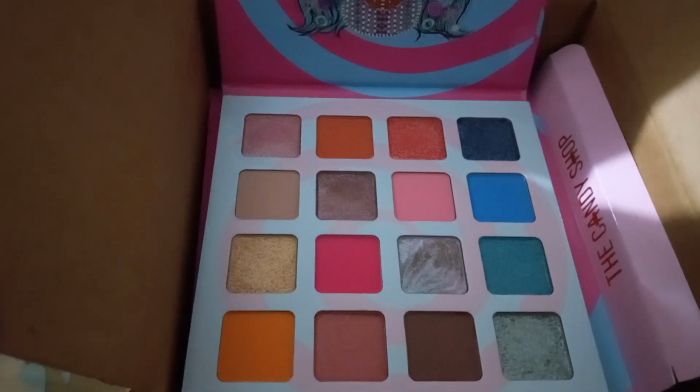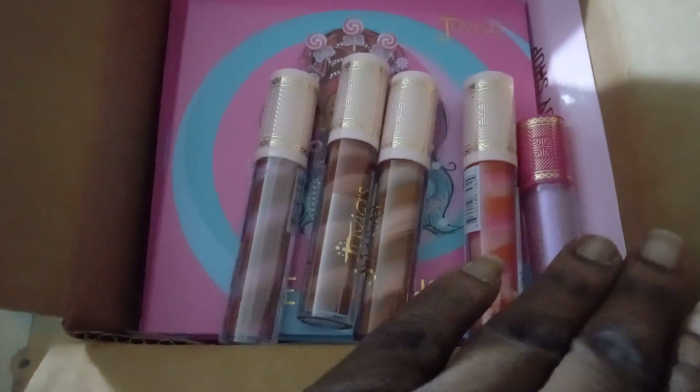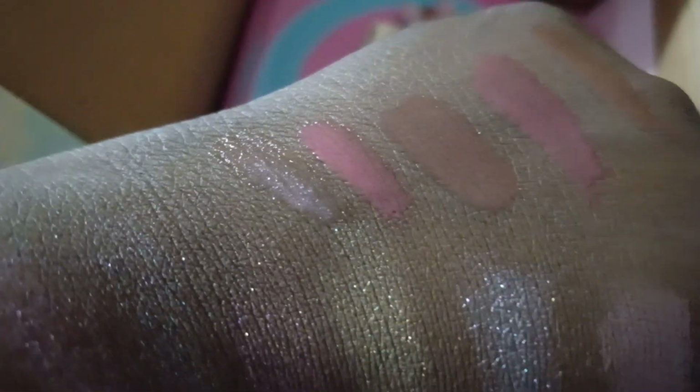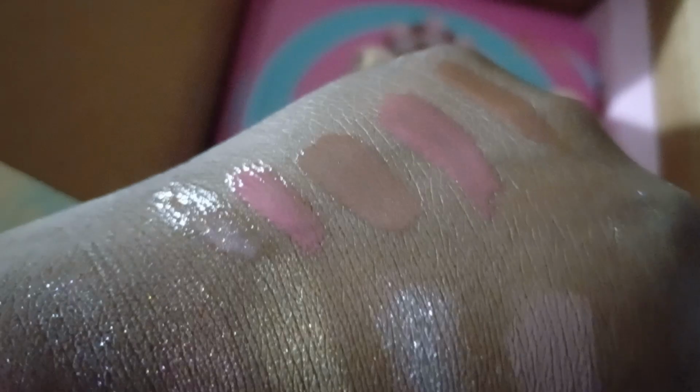I guess we can swatch the lippies. One moment. Okay. So they are in this order on the back of my hand, as you can see. And they are opaque. They are thick, which I was concerned about, because I need something nice and thick and creamy. But I won't know until I actually try them on. But this last one with the glitters and shimmers right next to that pink is this last one right here.